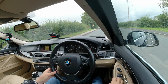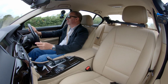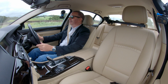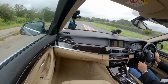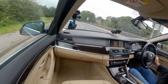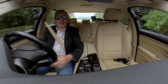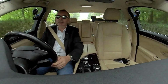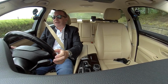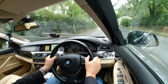Great on fuel, and the road tax isn't too bad either. It's just a car that you could just jump in and drive all day. Let's see what else we've got. Yeah, wipers are good.